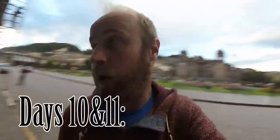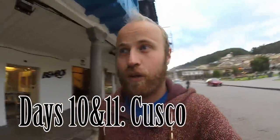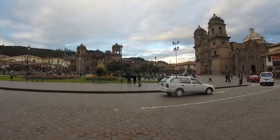So it's day 10 here on this photography workshop, and we're in Cusco. And I'm stoked to be here. Cusco is a place I used to spend a ton of time in, and we've got a free day on day 11 here before heading into the Sacred Valley to Machu Picchu. Let's explore.